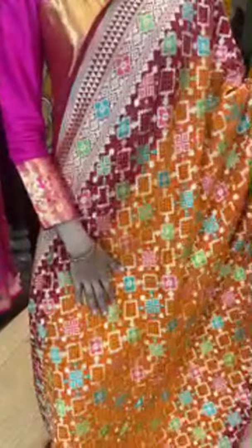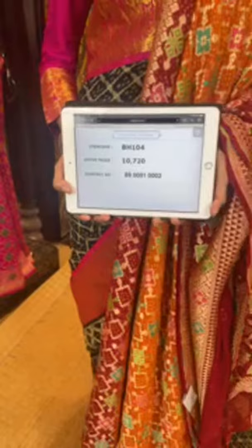Moving on to the next saree, which is in orange and red color. There's a beautiful Bandhini saree in mustard and red color, which has all over florals, Bandhini dots and multicolored thread work in between the booties. Now let me show you the border, which has floral dal and Bandhini dots on it. And the beautiful pallu has floral booties and Bandhini dots in between. And we have got a contrasting blouse for this saree in red color. To buy this saree, take a screenshot along with the item code. That is BH104, price is 10,720 rupees, and you need to send a screenshot to 89001002.